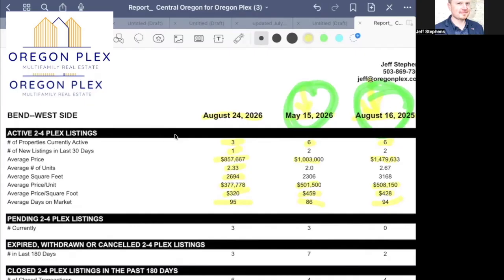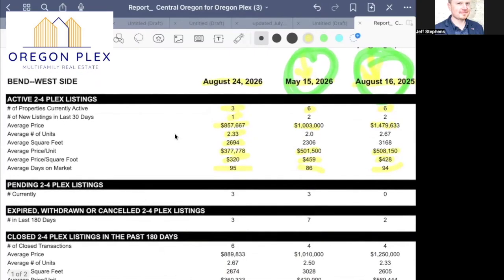In terms of pending properties, there are 3 in this category that are currently pending. So we have the same number that are active as our pending. And that number 3 is what it was back in May, but a year ago it was 0 properties pending. So I like to see pending. Pending is good. That means things are moving through the system, and that's what we want to see.